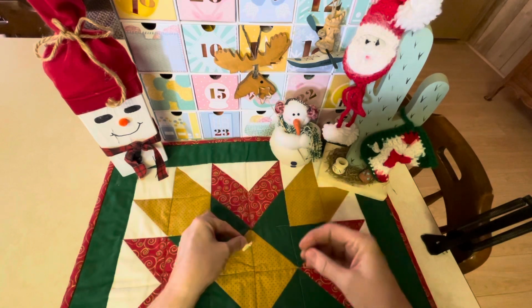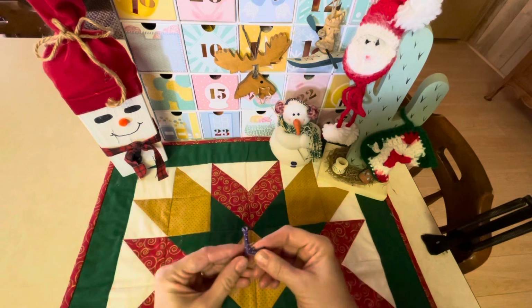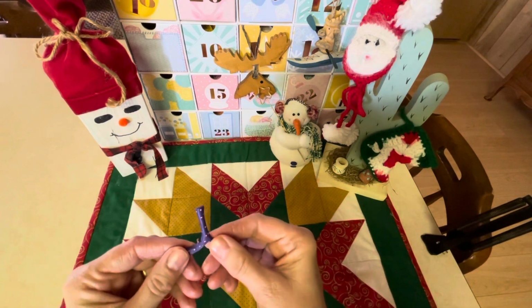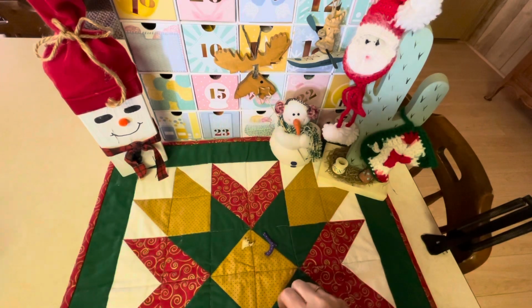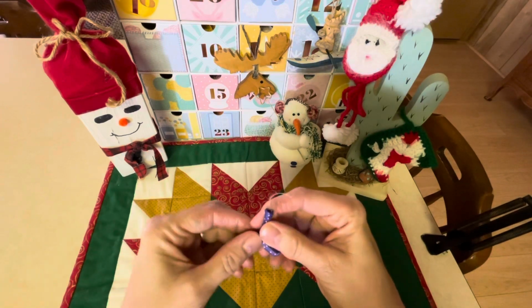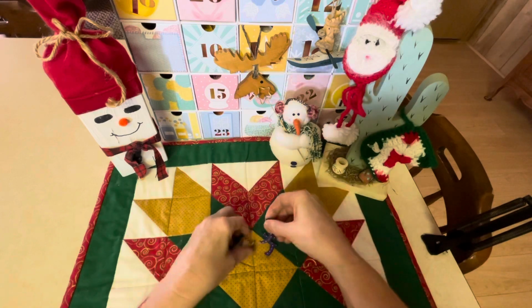Okay, so we have an antler, and here's one of his boots. Now look at that boot. Is that hilarious? And that came on a moose. And here's this other boot. Both these boots fell off. I did not pack him well, and when I got him out of the bag, he fell apart.